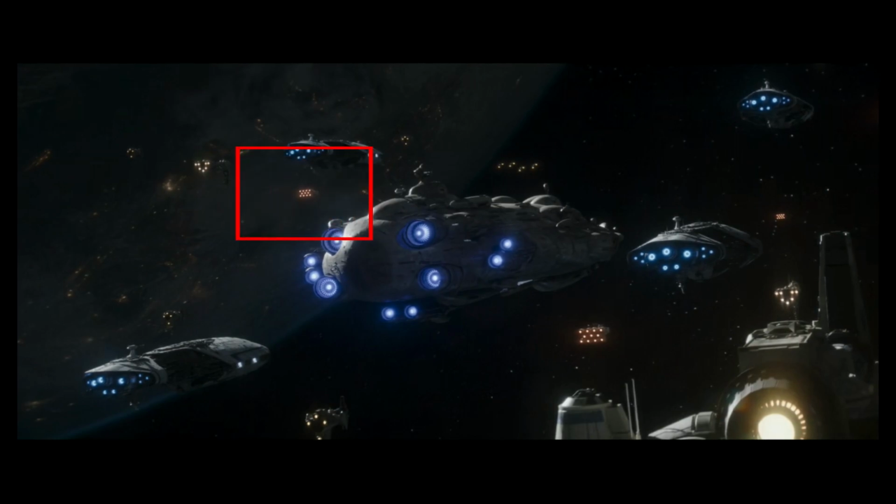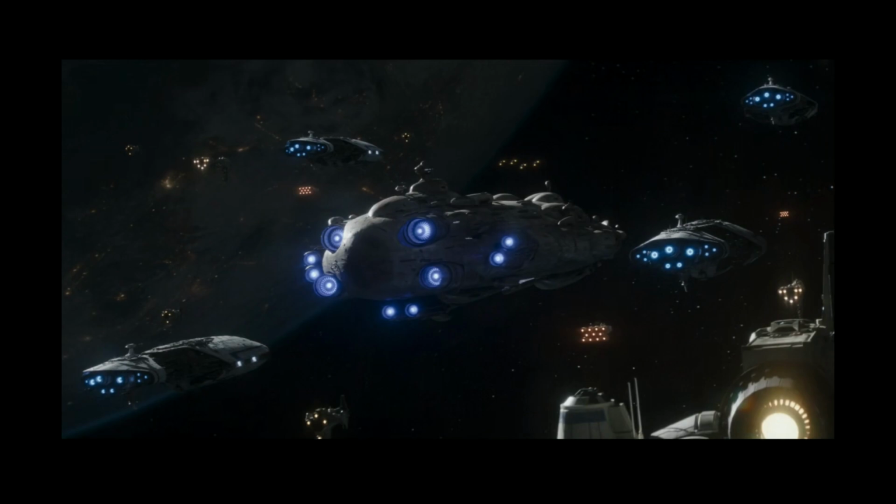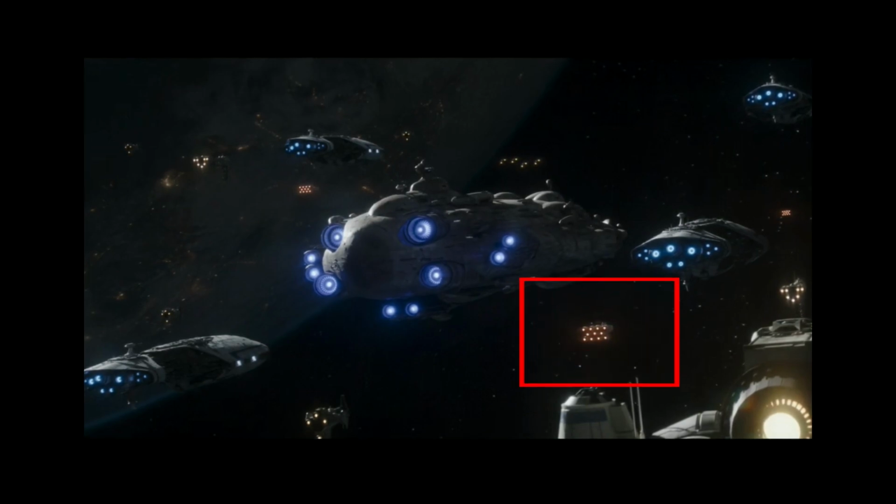There are two groups of ships duplicated a lot around the fleet. One is the Corellian Corvettes, there are several.